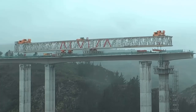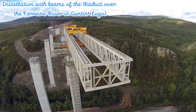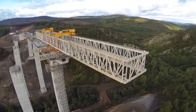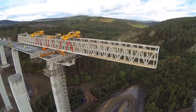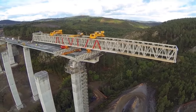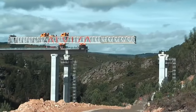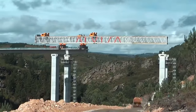The assembly process of the viaduct over the Favara River in Gunt involves the use of a beam launcher, which is a specialized piece of equipment designed to efficiently and accurately position girders during construction. To begin the assembly, the first girder is carefully aligned with the supports of the viaduct. The girder is then inserted into a rail or sliding mechanism that has been specifically designed to facilitate its movement. This rail serves as a guide for the girder as it is pushed into position.